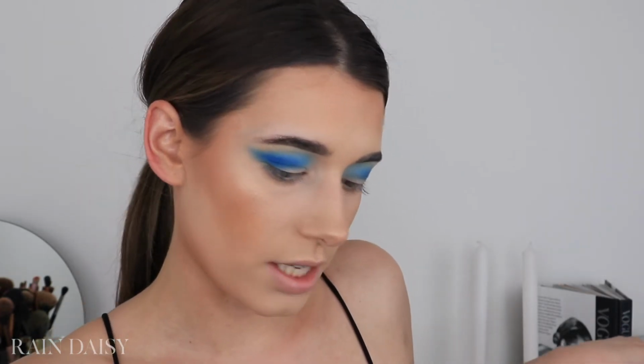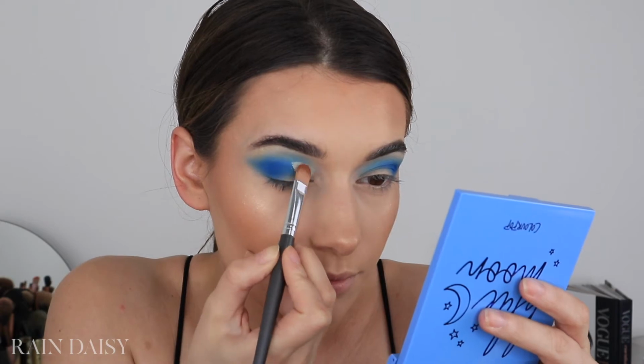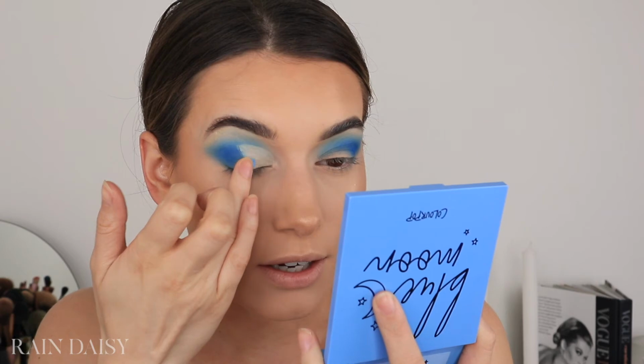I'm gonna do a half cut crease. I'm gonna grab my concealer on a flat shadow brush. This one is the Vasanti eyeshadow 2 brush. I'm just gonna carve out the inner part of my lid. First, I'm gonna grab the shade Tide Pool because I can't not use that shade. It's so pretty. It is the shade that's speaking to me. So I'm gonna put this on.